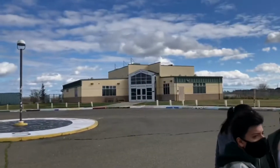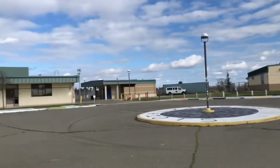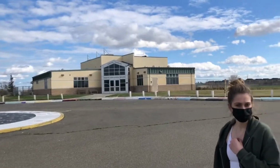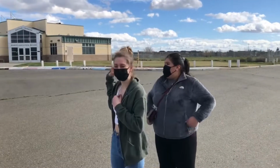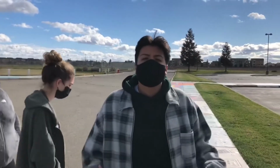That is our ag building. Just letting you know, it's completely separate from the main campus, but you could still have classes here if you take any ag courses. Or wood shop is also in there. We have lots of good, fun things, but I think this is the end, guys.